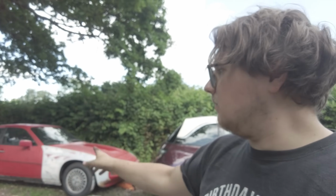But I want to get this thing running and driving, probably have a look at these wings, and see if we can do something to make it look a little bit better. I'm probably just going to sell this on as a project for someone else. Hopefully I'll make a little bit of money out of it, but this is what I love doing, saving things that haven't run for ages.